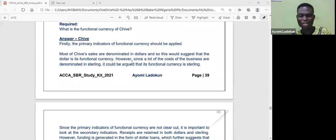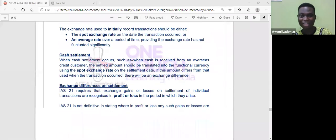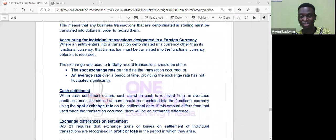Now, let's look at accounting for individual transactions denominated in foreign currency. After we look at this, that's the end. The other part is when we get to group accounting. IAS21 is always very simple actually. But what I think candidates have problems with is, when you are converting, whether to divide or to multiply. That's where candidates have problems, so I'm going to explain that.